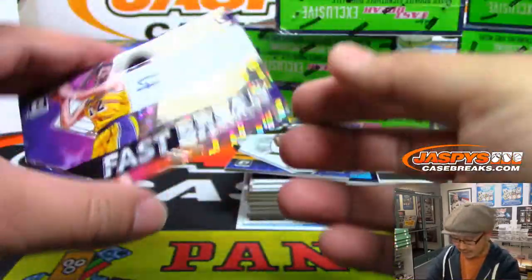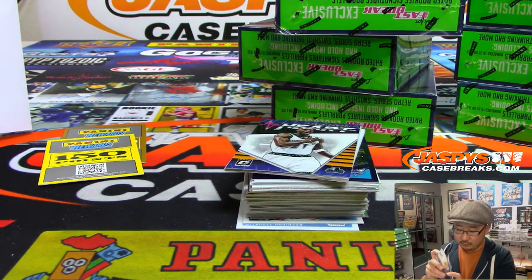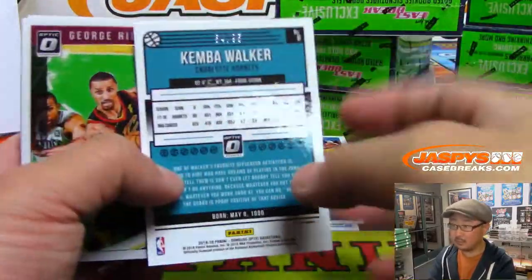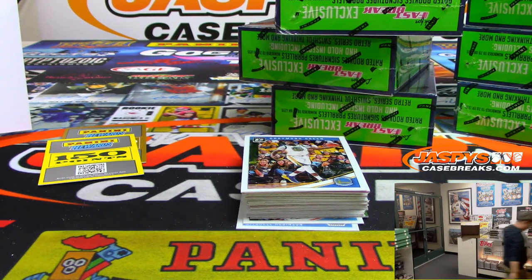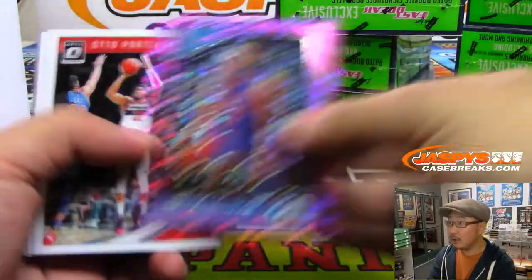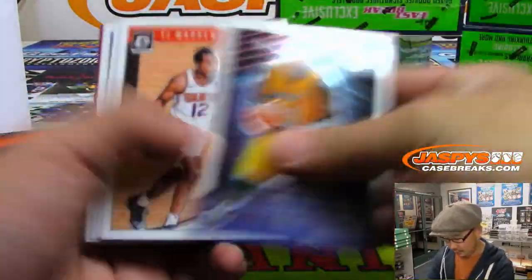There's your autograph. Hey, it's old Laker, Vlade Divac. Fast break signature is going to Stephen K. and the Lakers. Bruce Brown, Svi Mihaljevic, Shaq.